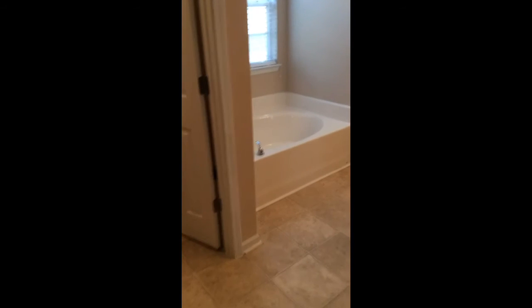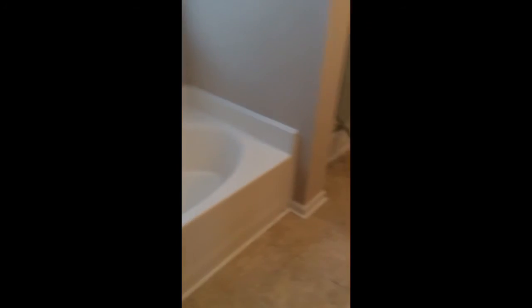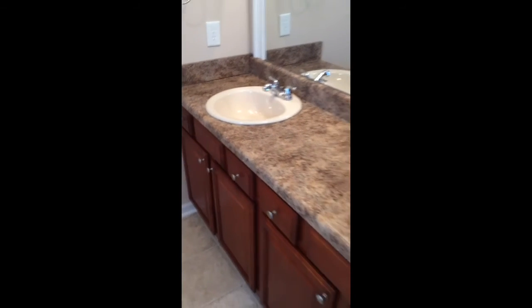Master bedroom. Large closet. Garden tub, walk-in shower, and very nice sink vanity set with framed mirror.